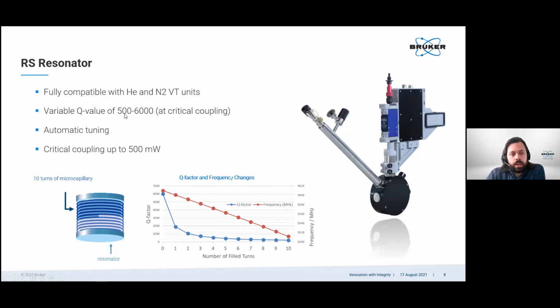Now, how can critical coupling at different Q values be achieved? This is possible because every RapidScan resonator has turns of microcapillaries that are built around the cavity. And these capillaries can be filled with water by a hand-operated syringe. And then here on this graph, you see the Q factor and also the spectrometer frequency as a function of the number of filled turns with water.